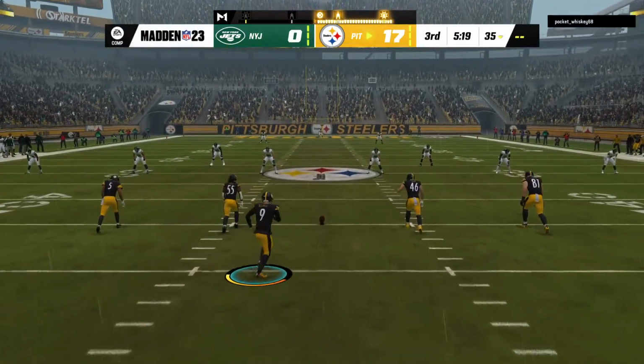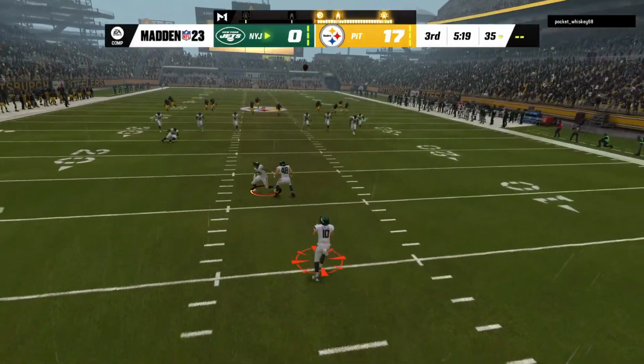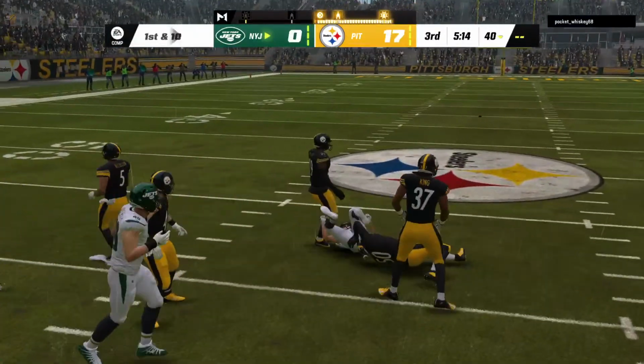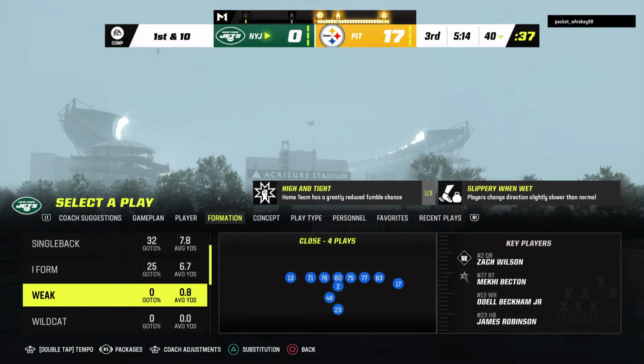Boswell now to kick it away after the touchdown. From the 6. Oh, a good-looking return set up here. And they've got to be pleased with this. He brings it all the way up to the 40-yard line.